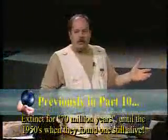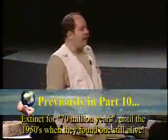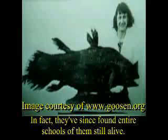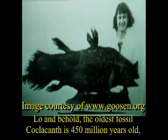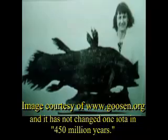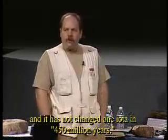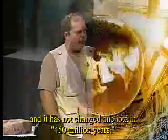Extinct for 70 million years, until in the 1950s they found one still alive. In fact, they've since found whole schools of them still alive. And lo and behold, the oldest fossil coelacanth is 450 million years old, and it has not changed one iota in 450 million years.